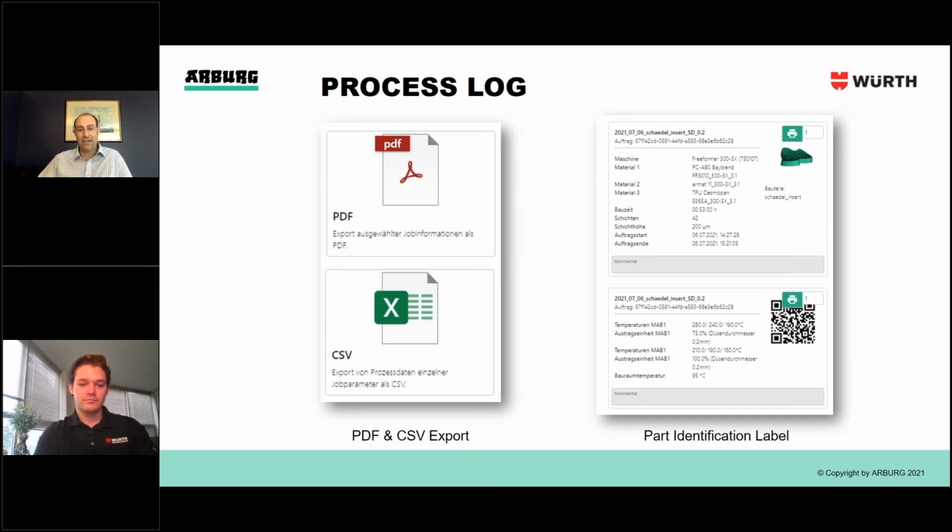And then lastly, and this one I think is the most interesting, we can output a label with a QR code. And if the QR code is scanned, say you use your mobile device and you scan that QR code, it takes you right to that process data. And the great thing about this system is that as the user, you can choose what is displayed when you export. You can export all of the data, or you can pick and choose what data you feel is relevant for your process, and you can have the export only include that data.